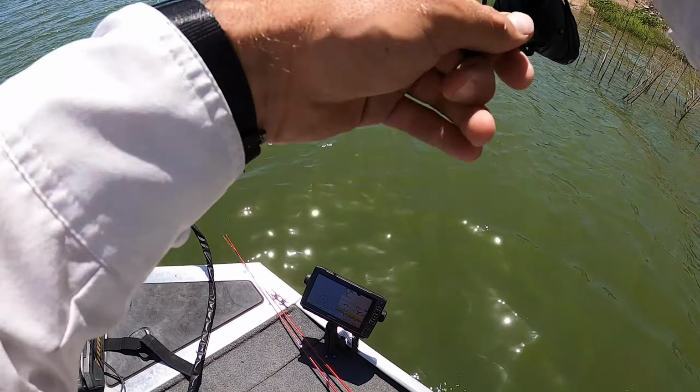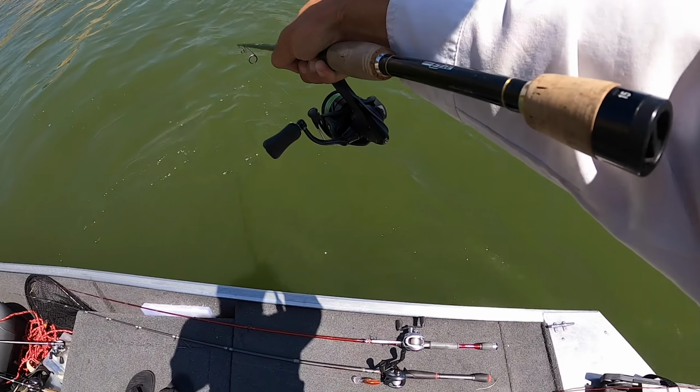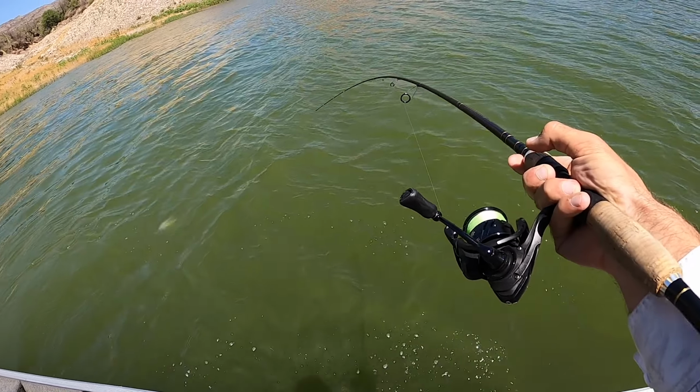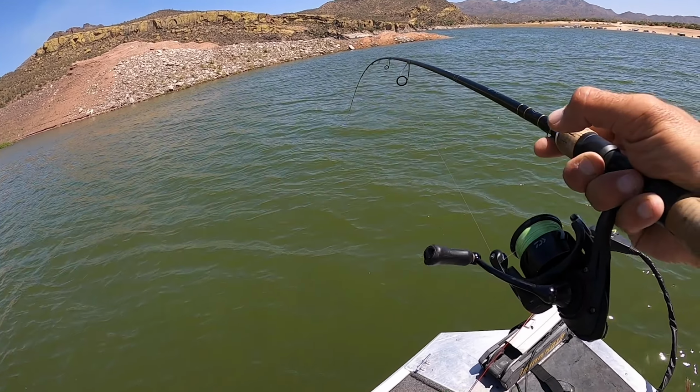Fish. Get out of that tree. Get out of that tree. That's what I'm talking about. Missed him first time. I thought he was a little guy by the way he hit. Solid little 2-pound chunk though. I'm just ripping right there. I only got 8-pound test. Probably should be using 10, but that's okay.